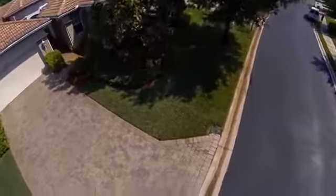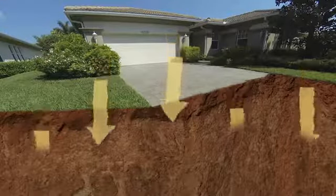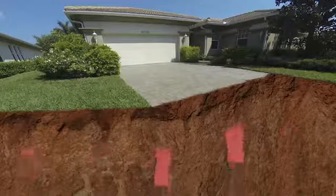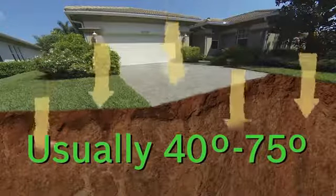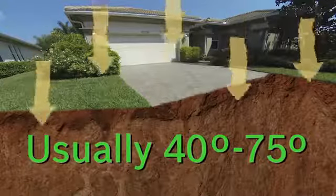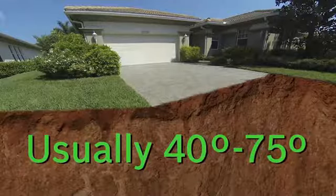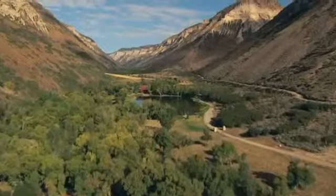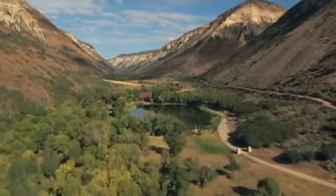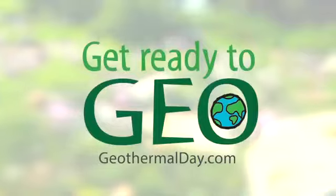Let's dig down a little bit and see what happens to the solar power once it meets the Earth. It mixes with the heat coming up from the center of the Earth and warms the ground. In fact, just 4 to 6 feet below the surface, the temperature stays between 40 and 75 degrees Fahrenheit all year long. The heat stored in the Earth never runs out, so wouldn't it make sense to tap that energy and use it? In fact, we can use it, and we do.